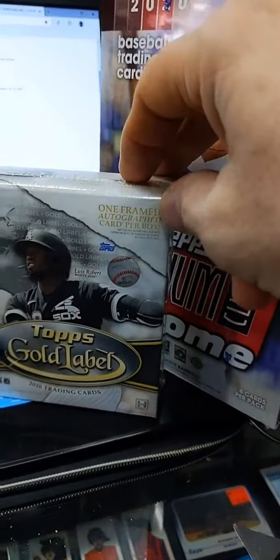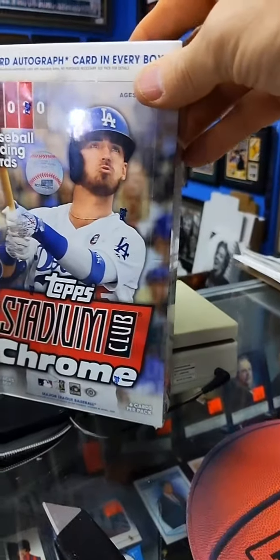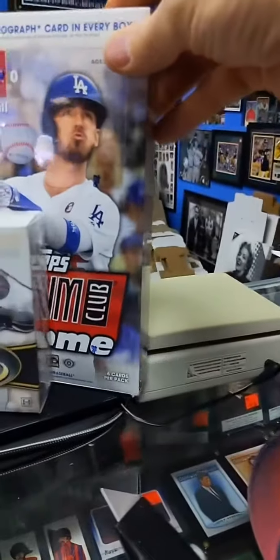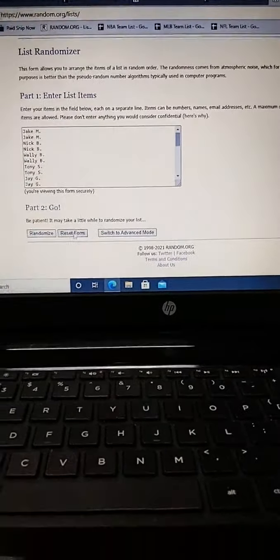Gold Label. You guys want to do the Gold Label first or last? Doesn't matter to me. Doesn't matter either way. Yep. Go either way. We'll do the small one first this time. Okay, so here we go.